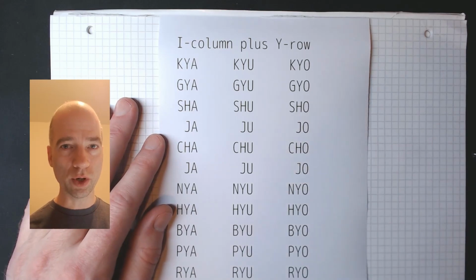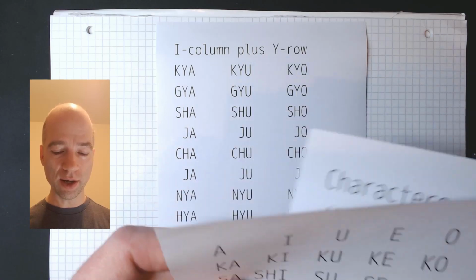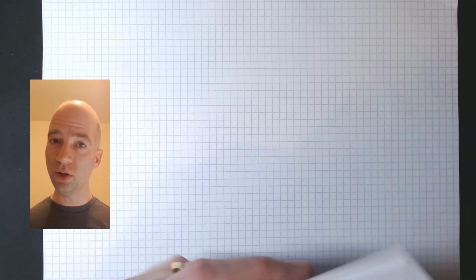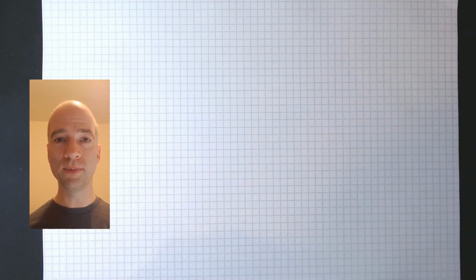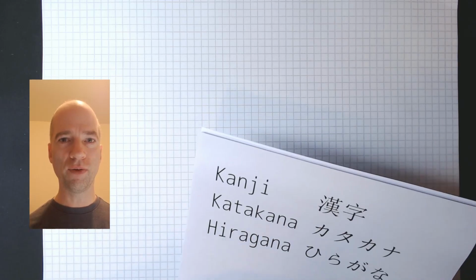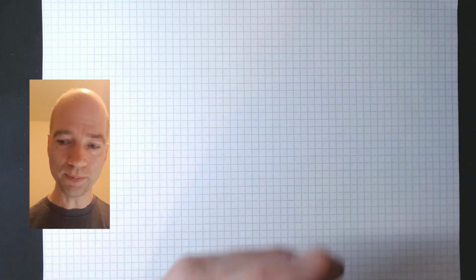In loanwords, however, in Japanese, there are some further syllables that are possible, although most of them are not used. That is to say, when you have loanwords, very often they are restricted to the phonology of Japanese, even though further sounds are possible. And we will get back to that as well.